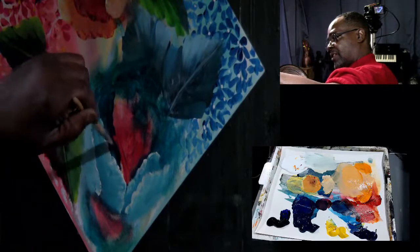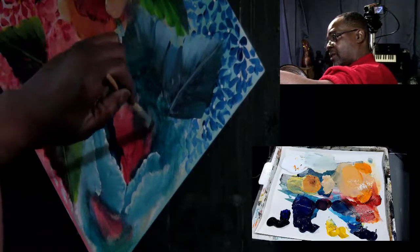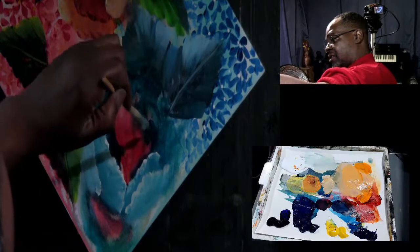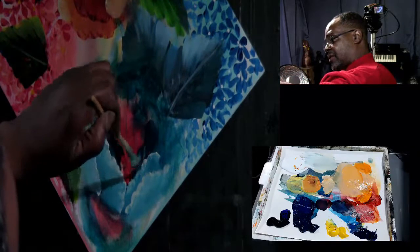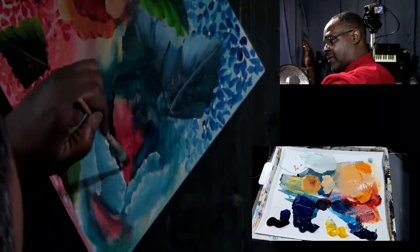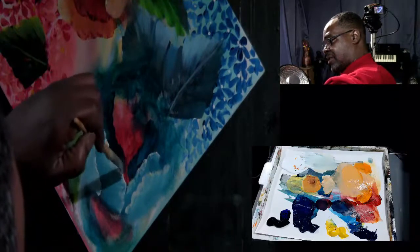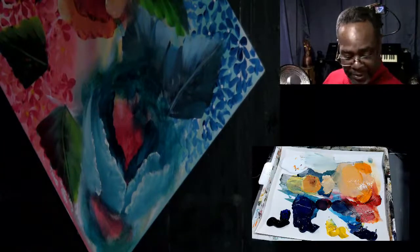Just like that. I'm going to come over on the other side. I'm going to do the same thing, and pull it. Shape it around in here. It's got that little dark center there. Just like that. I'll pull another one right in there. Cover him up just like that. All right. Okay.